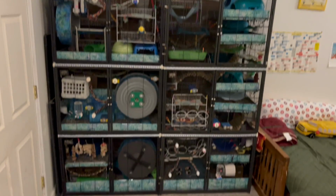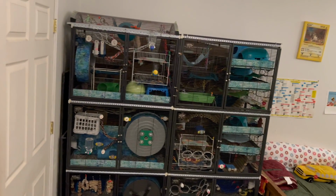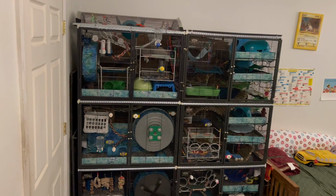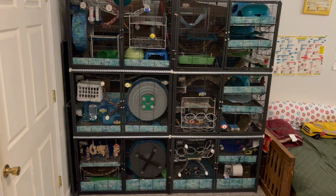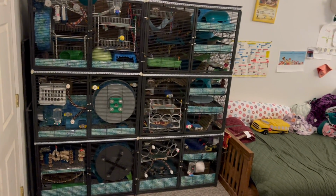Anyways, I currently have a group of 7 girls living in this cage. They have access to all 6 units and they have no problem getting around. It's all connected and just basically everything's open for them to enjoy and explore. So I call this the Ratty Mansion because it's definitely the largest cage I've had. Anyways, I'm gonna go ahead and get into the actual cage tour itself.